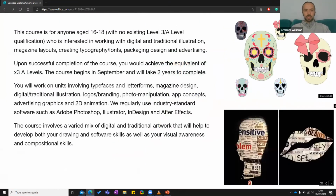The course is for anyone aged 16 to 18 with no existing level 3 or A-level qualification. If you're doing your GCSEs, then obviously that would apply to you. If you're interested in working with digital and traditional illustration, as well as magazine layouts, creating typography and fonts, packaging design, advertising, those are the kinds of things that we'll cover on the course. Some of the examples of work I'm going to show you cover plenty of those types of things.